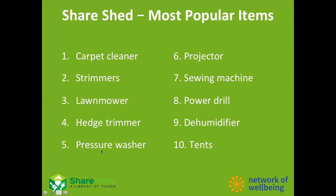Just wanted to share, out of curiosity, the most popular items here. We've also learned that there is a bit of seasonality to it, so our camping gear is very popular in the summer for sure, whereas now it's not so much, and whilst all the hedge trimmers are out, the rakes. So there's this learning about seasons. And at the same time, carpet cleaner in this country is by far the most popular one.